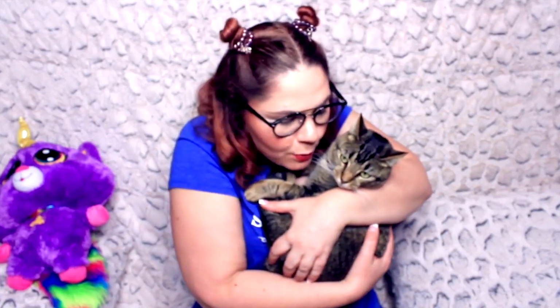This Hatchimal is way cuter than any other plastic Hatchimals that I have. Huh, cat? I'm a cute cat.